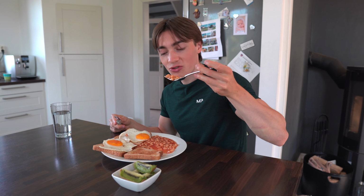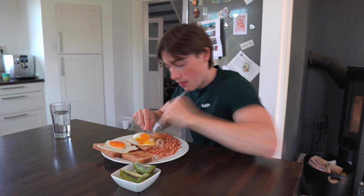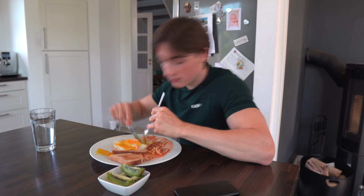Before I eat, I just gotta give a quick little shout out to my man's baked beans over here. Low in calories, high in protein, taste like they are packed with sugar, but they aren't. So yeah, strongly recommend it. Now let's eat. Last bite going down. Kiwi is so underrated. Shout out to the kiwi, man.